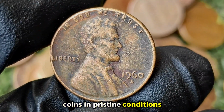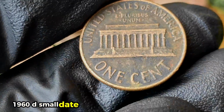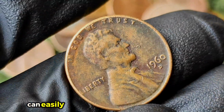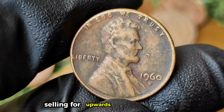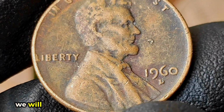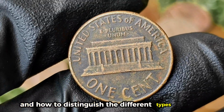Coins in pristine condition, such as those graded MS65, may bring $500 to $2,000 or more. 1960 small date. In high-grade uncirculated condition, MS65 and above, the value of a high-grade 1960 small date can easily range from $1,000 to $5,000 or more, with some exceptional examples selling for upwards of $7,250 or more if in extremely high grades, like MS67. In this article we will cover the historical background of the 1960 Lincoln cent, the varieties associated with it, its value, and how to distinguish the different types of coins.